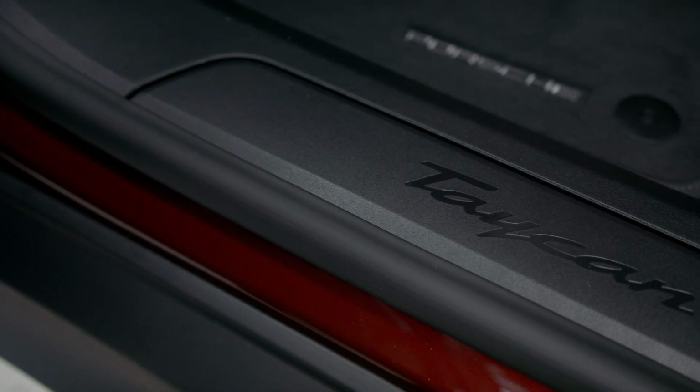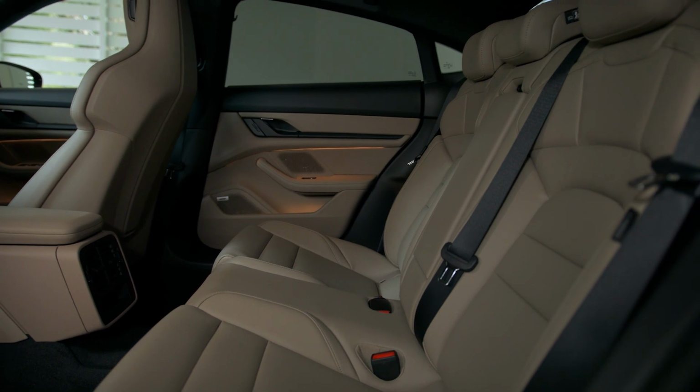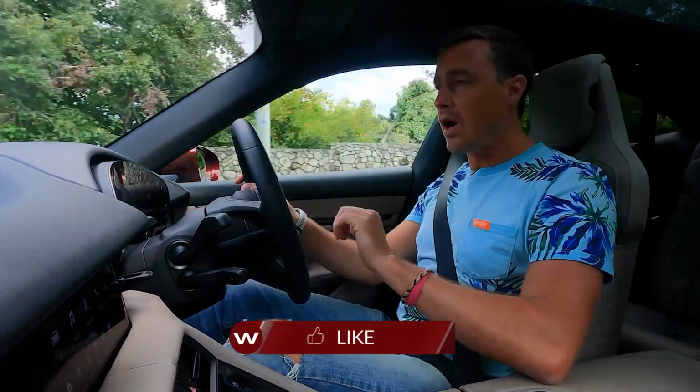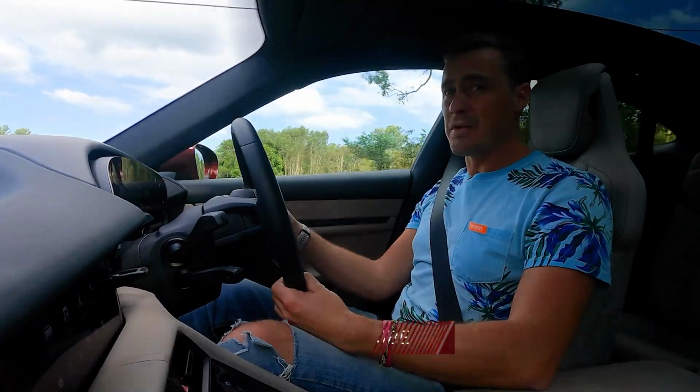Its combination of sharp price, its dynamics, which frankly I think are favourable over some others, and the performance is still easily adequate. I'm guessing that if you went for the small battery version, it's going to be even more lively. This car is not only very easy to recommend, I think it's probably the one I'd go for.